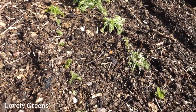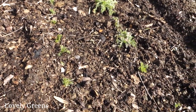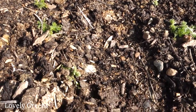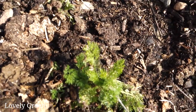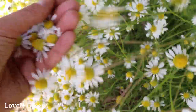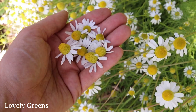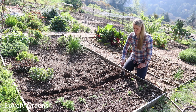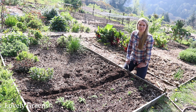These I didn't actually sow from seed myself. They self-sowed from the chamomile last year into the pathway here, and so I've transplanted them here in the hopes that they'll perk up and give me a new crop of chamomile. It was pretty much zero effort. Just to the side of them though, I've drawn this drill and I'm going to be sowing some radishes.